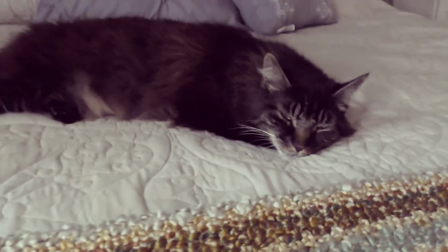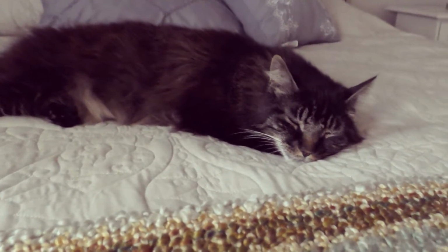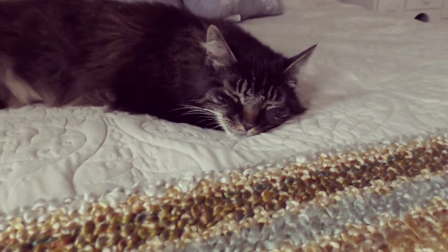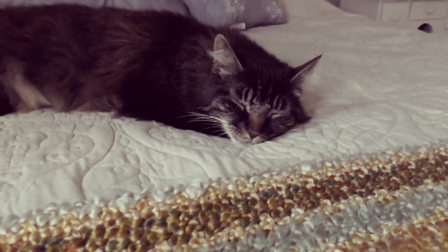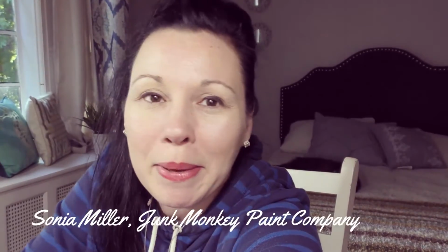Kitty, kitty. Ooh, Stanley's taking a nap. All that bird watching. We got Stanley back there.